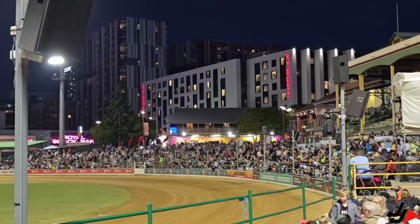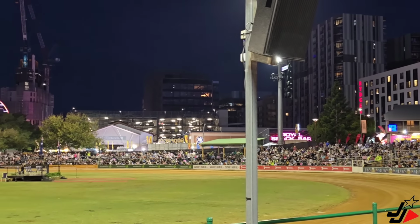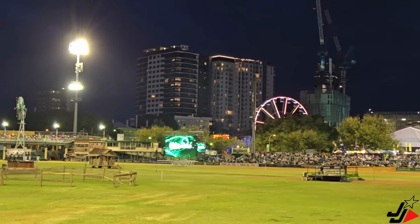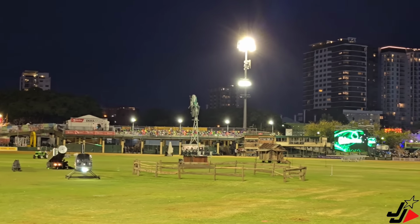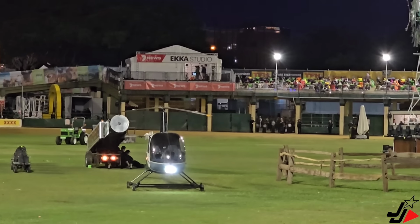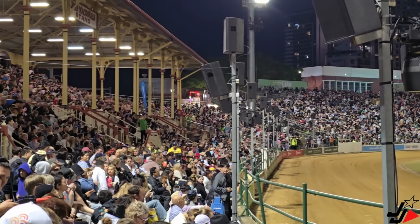All right, so we're here at the arena for apparently the official opening night. Let's see what there is. I can see a helicopter and I can see a cannon. I wonder what that is for. Yeah, this is packed now.